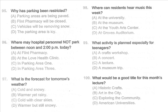Number 95. Why has parking been restricted? Number 96. Where may hospital personnel not park between noon and 2 p.m. today? Number 97. What is the forecast for tomorrow's weather?